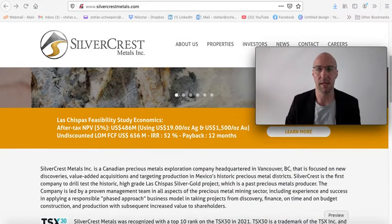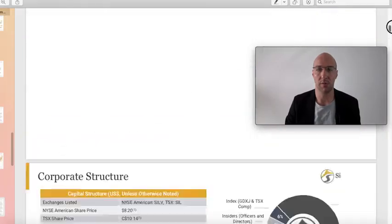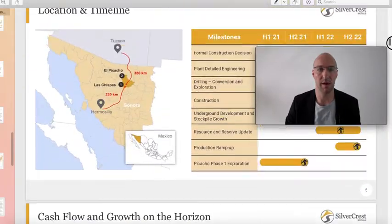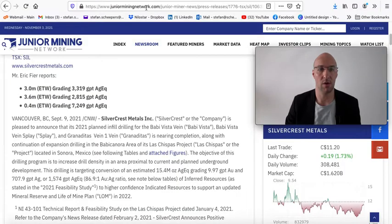The first news I want to talk to you about is the properties. Those are the two properties that the company is developing, and the one that they're building the mine on right now is Las Chispas. Picacho we'll talk about a little bit later. Las Chispas has a mine being built. The construction is on track and they are on budget.